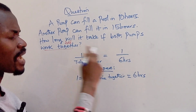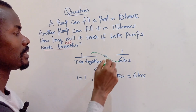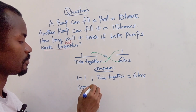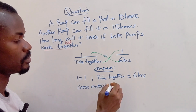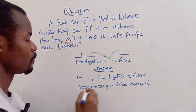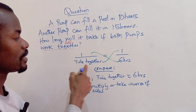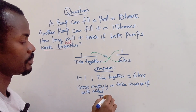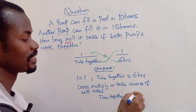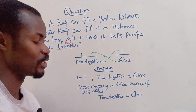Or you can cross multiply. That's another way. This will multiply this and this will multiply this. Or you take the inverse of both sides. So time together times 1 is the time together, then 6 hours times 1 is 6 hours. Whichever method you apply, we see that the answer to this problem is 6 hours.